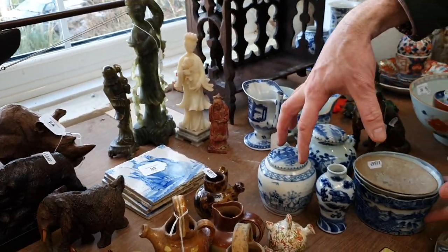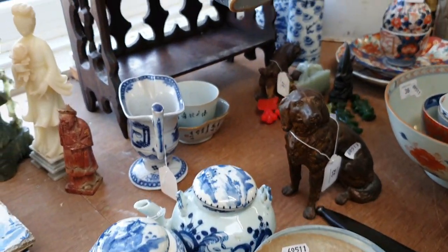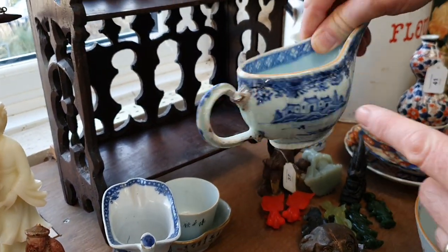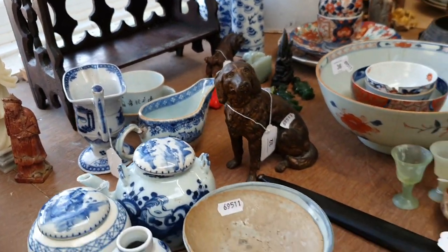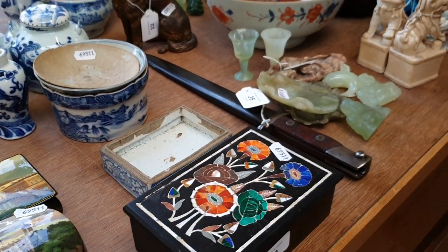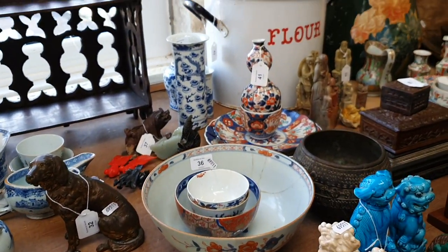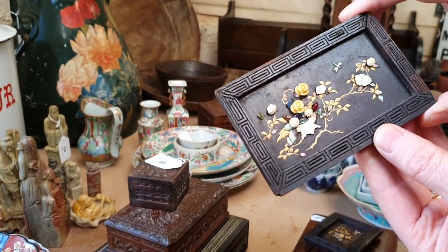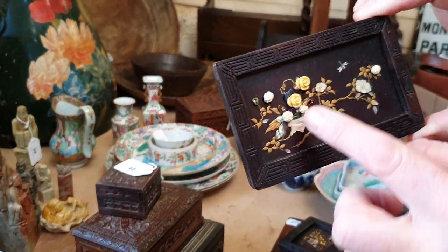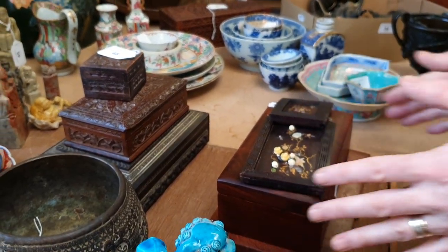Again, more little group lots of Chinese porcelain here. Unfortunately, a damaged handle to that one, but that's 18th century Chinese. And quite a lot of these here are group lots. That's rather nice, little lacquer panel with hard stone decoration. And that's all one lot there.